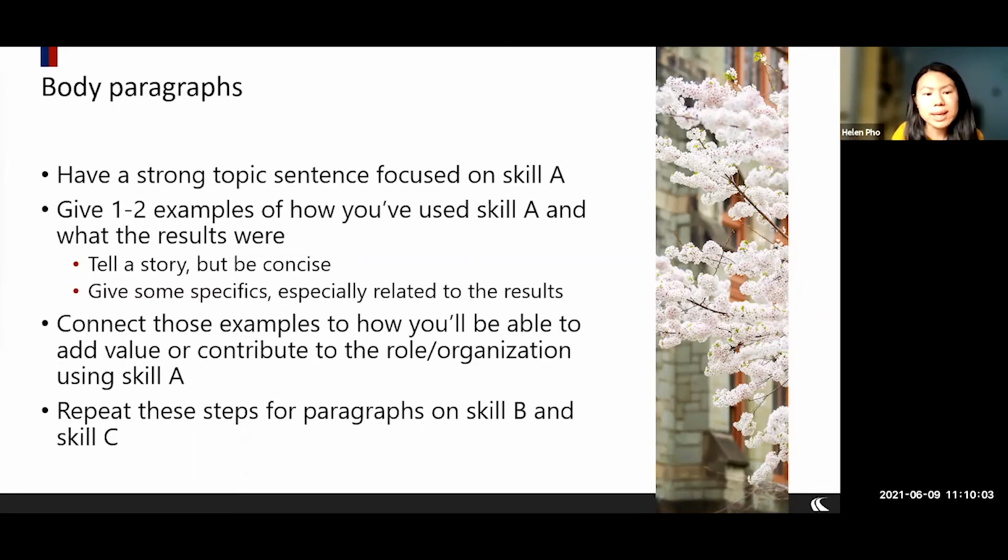So telling a story and then giving some specifics, right? And sharing some of the results if you have them is really powerful in a short cover letter. And I'm going to illustrate that in my next slide with some examples. So after you give those examples, let's say 1 or 2 examples, you can then connect those examples to exactly how you'll be able to bring value or contribute to this role and organization using that particular skill.